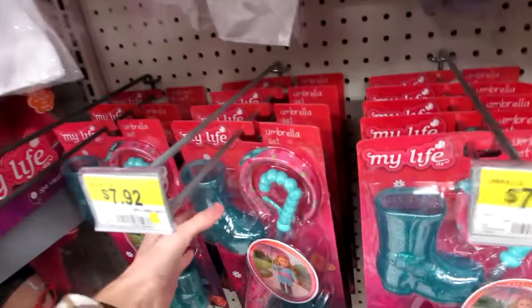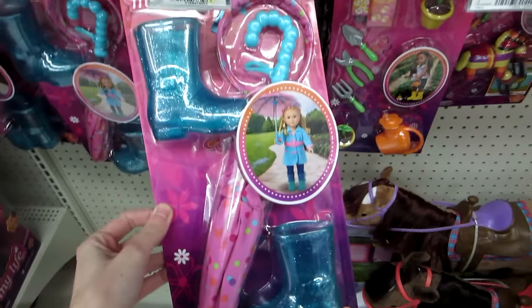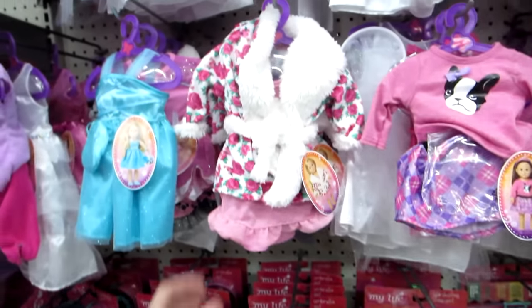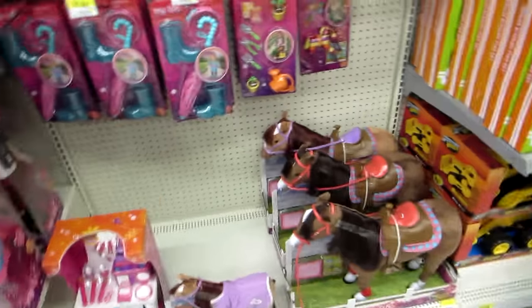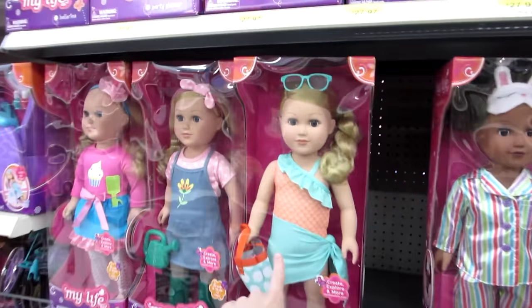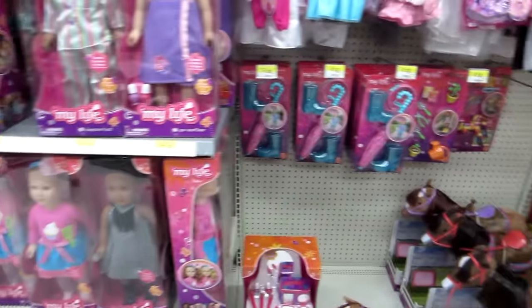Here's some of the My Life accessories. They have lots of umbrella sets today, but they're all the same color, and I don't really like this color. It's cute, but I'm needing to get another different color. But here's a little robe thing, and just all these different little outfits, and the horse, and the vanity, and some dolls. Here's some of the dolls. Oh, she's really cute. No boy dolls. I haven't seen them in a long time.